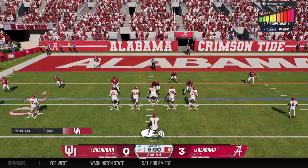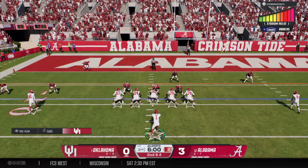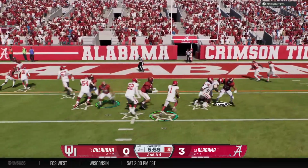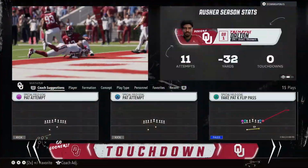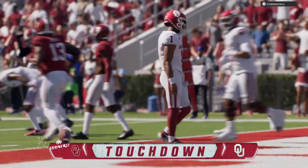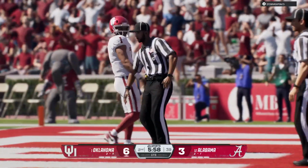Here we go, first play of the quarter. Offense setting up for a second down play. And the quarterback tucks it and takes off as a design run. Refusing to be brought down. Touchdown, Oklahoma. Chris, that's what I love about this quarterback.